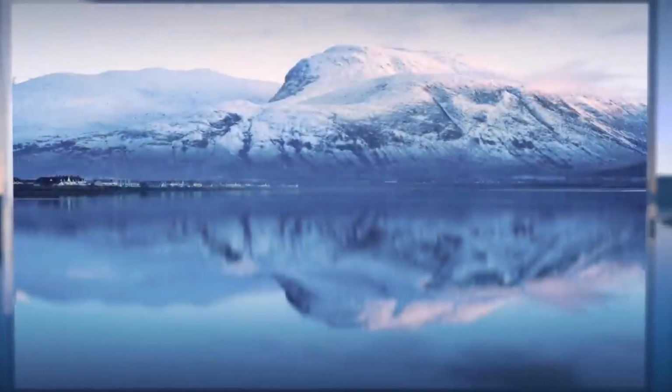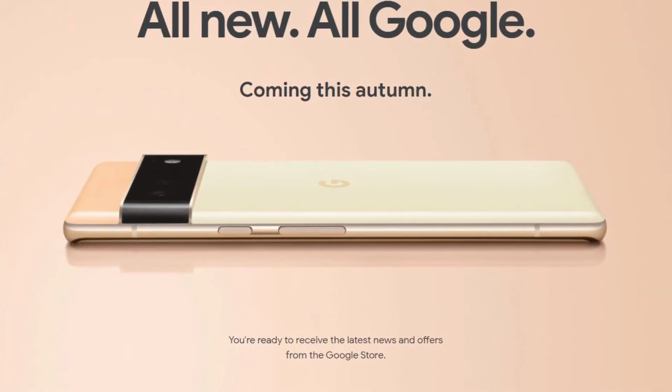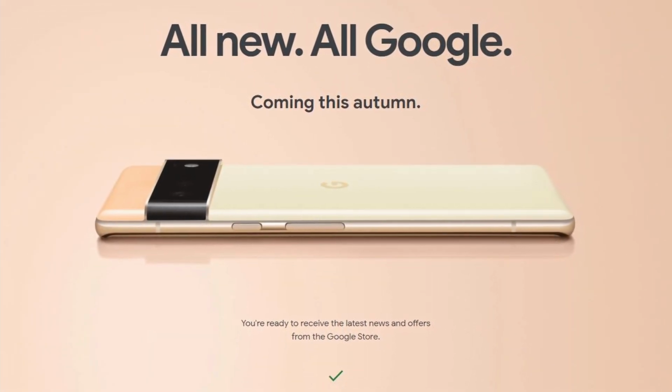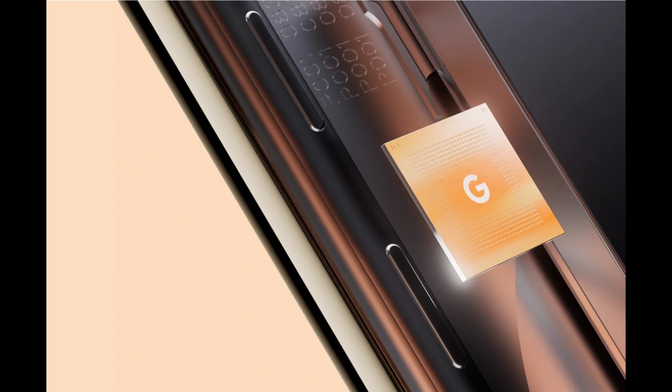Today Google have partially pre-announced the Google Pixel 6 and 6 Pro series on their website. Here we have a picture of the Pixel 6 Pro from the Google website. As you can see, the curved screen and a pretty large camera bump. They also announced that their custom chip is called Tensor, which will run the Pixel 6 and 6 Pro.